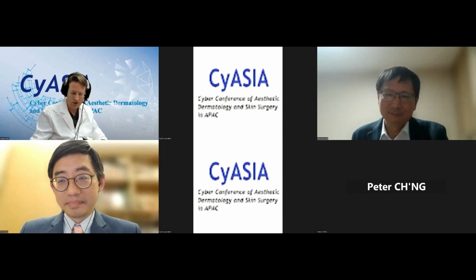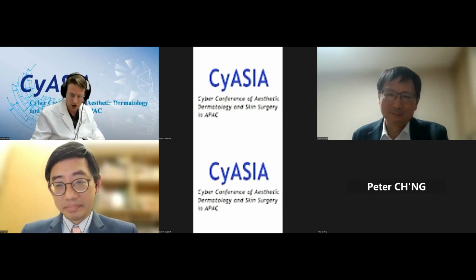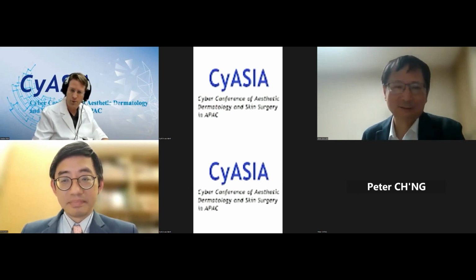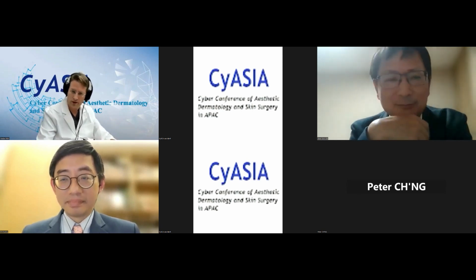It's not mathematics. I give you this amount of joules, in 8 weeks you're going to look like that. It takes time to learn the patient. You have to do patch tests. It's ongoing.